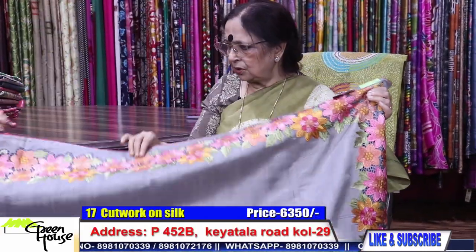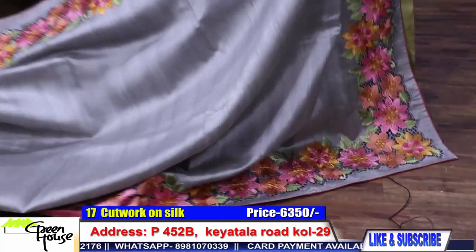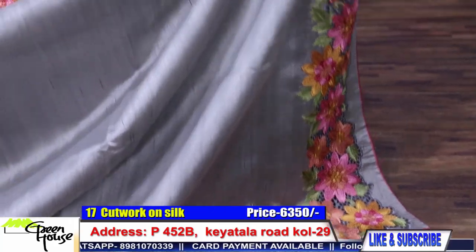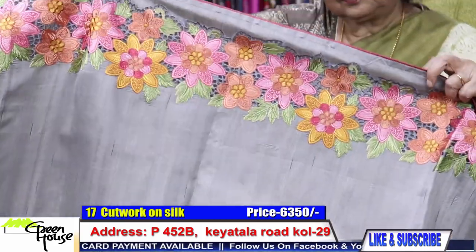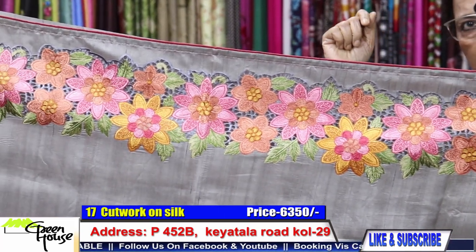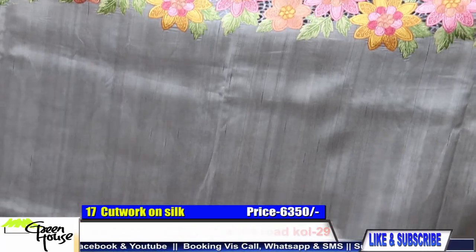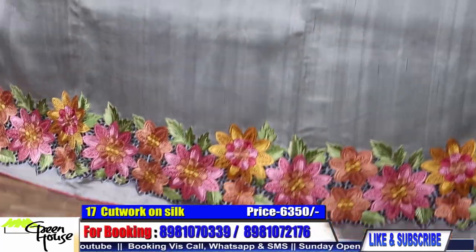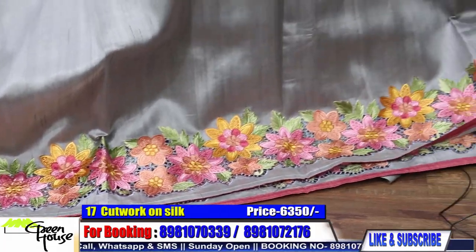Yeah, this we have already sold, na? And this is the one again in demand we have made. 6350, dear. 6350. This cut work. This is the border. Almost 4 inches. Very dressy.